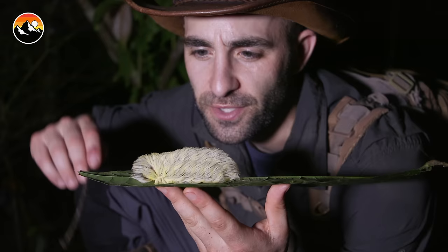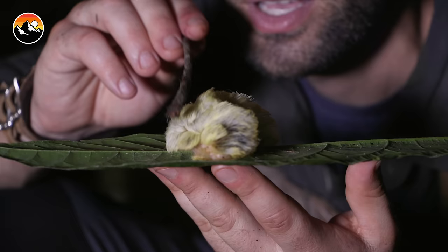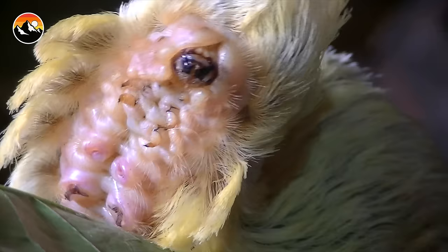All right, let's see if we can get this fuzzy little caterpillar to show us his underside. Check this out. Watch this. Look at that. He's dancing. I just wanted to get him off the leaf. Now watch. Look at that. Can you see his underside? Kind of gross. Looks like a tremor, doesn't it? See all those little legs? Like suction cups that allows him to move up and down tree trunks, and his mouth is on the end of his head, and he gnaws away at the leaves.